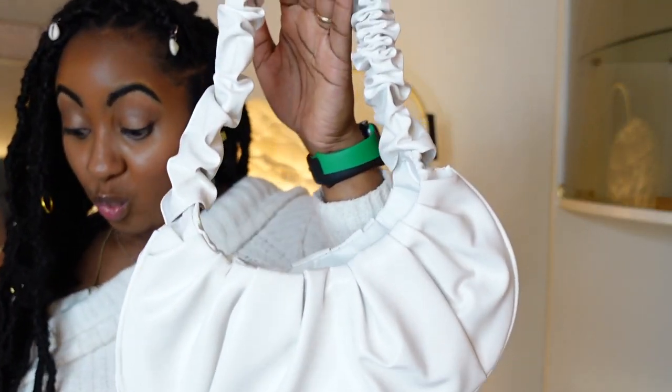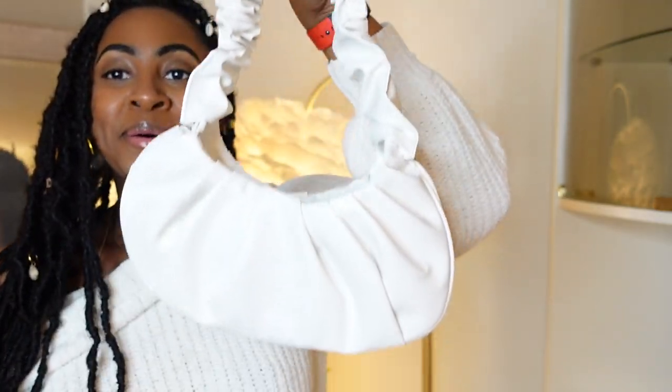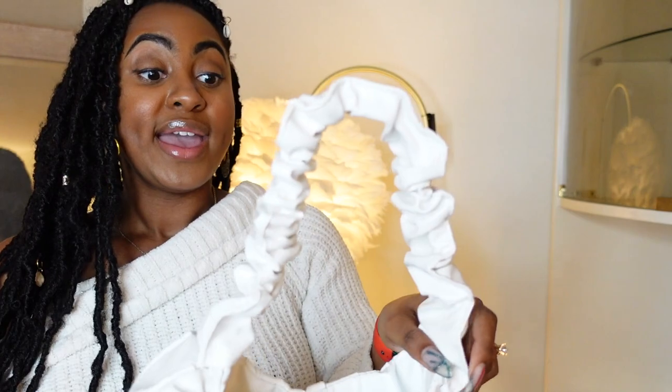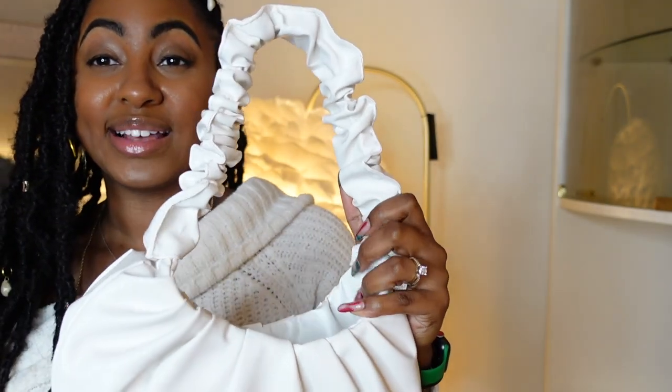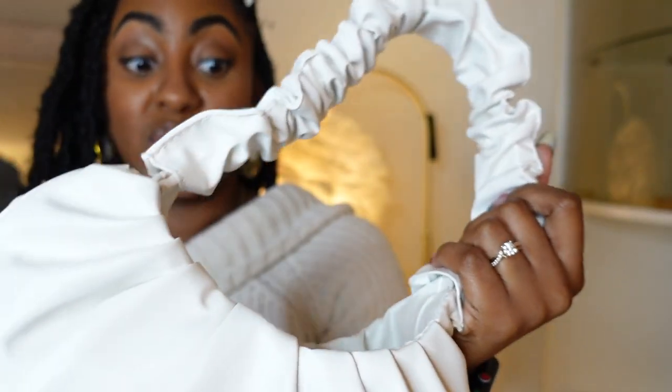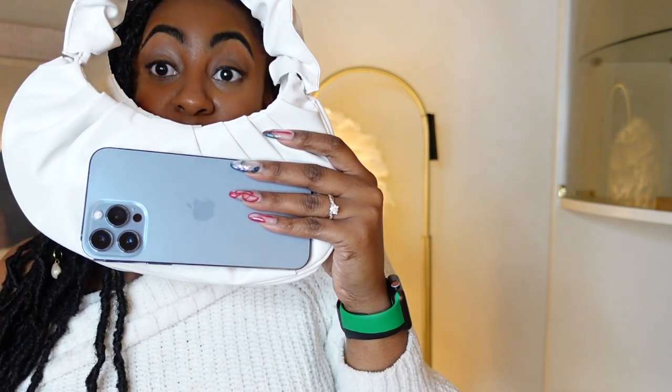Next is this white bag. I think I got it in three colors again. So this is the white. It's like an ivory. My sweater's ivory, so this is pretty much ivory as well. It's the same kind of ruched as the last bag, but it is a faux leather material. It has one snap, and then of course in comparison to my phone, it's a three things kind of bag.